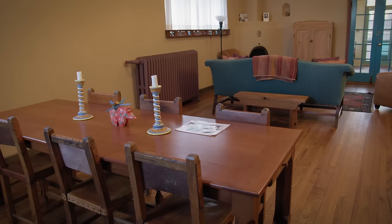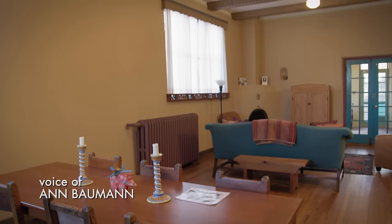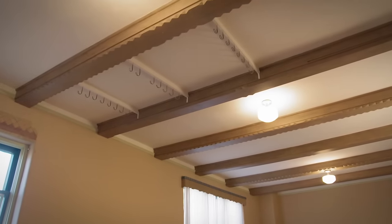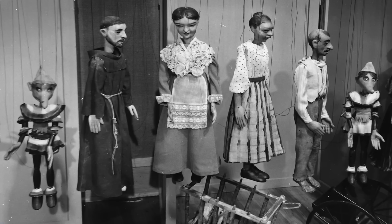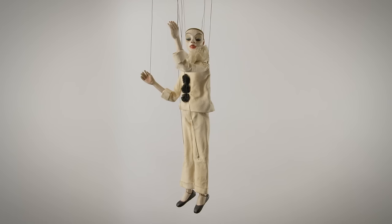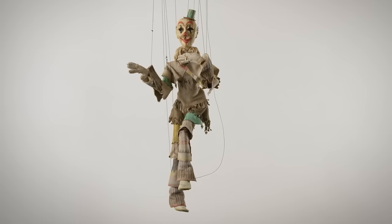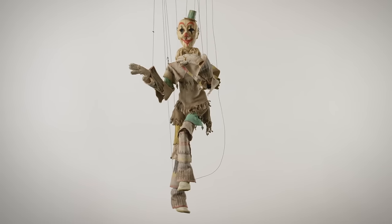The stage was there in the living room, and the marionettes hung on a rack behind. You had the physical presence 24 hours a day of that stage and the marionettes. I love the Commedia dell'arte ones, Pierrot. And Boom Boom the Clown, I liked him.